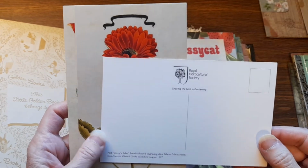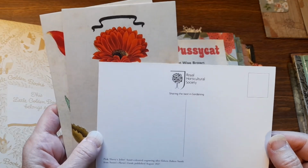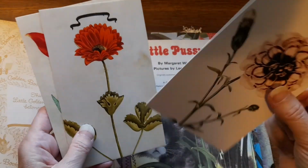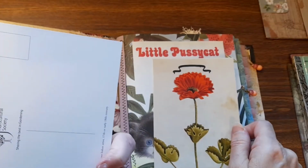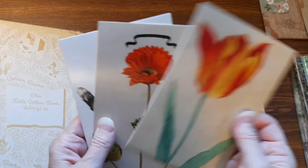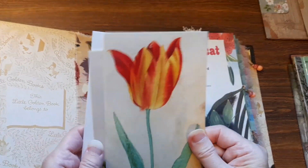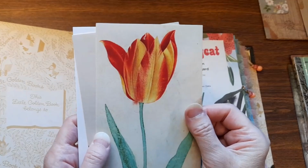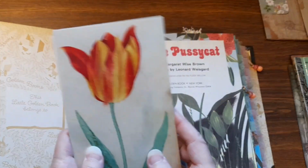This is from the Royal, let's try that again. Royal Horticultural Society, sharing the best in gardening. And this is a daisy. These are beautiful. Did these come in a set? I know I ordered a couple of sets of these cards. They're just the perfect addition. And look at the colors as well. This one is a tulip. Okay, that's what was on the fabric as well. And the pretty colors to match.